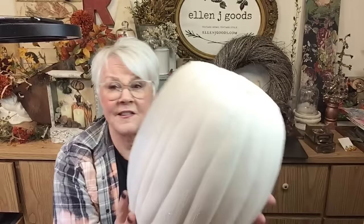Yeah, we'll just use that. And so this is also a carvable pumpkin. It's hollow on the inside. So I did this little one, and now we're going to do this one.